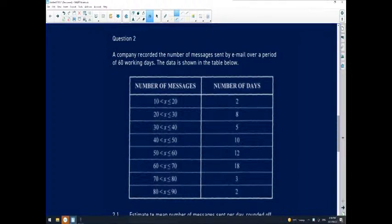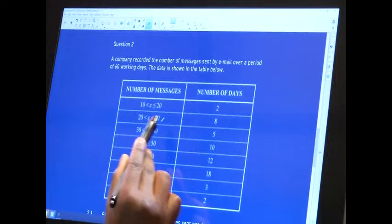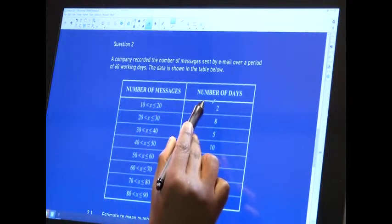Right. So now what we're looking at here is a table of what we call grouped data. Before we even go far, I just want to explain what is going on here. You will notice that in this table, the number of messages between 10 and 20 happened over 2 days. There are 2 in total.